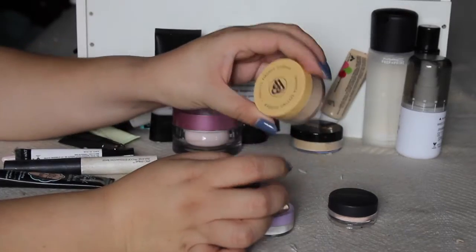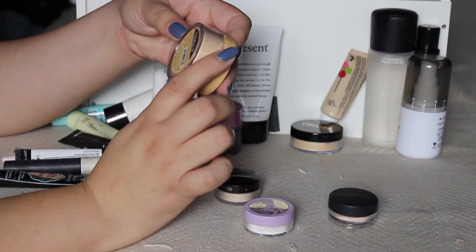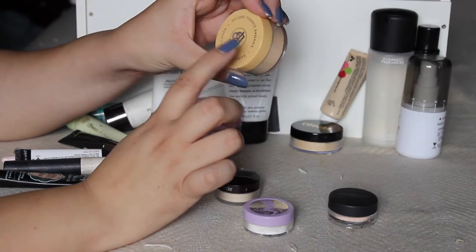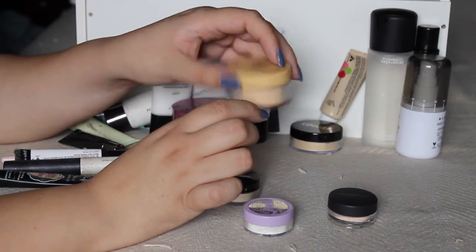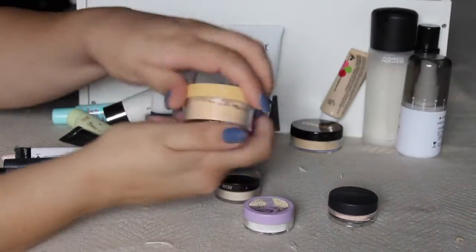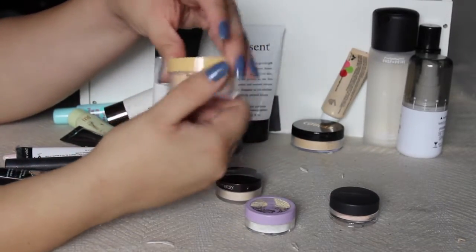Now this yellow banana powder, this is from a pretty expensive brand, I think. I don't remember who it's from, but I don't use banana powders, and I got this in a BoxyCharm or Ipsy bag, and I mentioned immediately that this was going to go to someone else because it's just not something I use. It's brand new, hasn't been opened, so that can definitely get a new home.